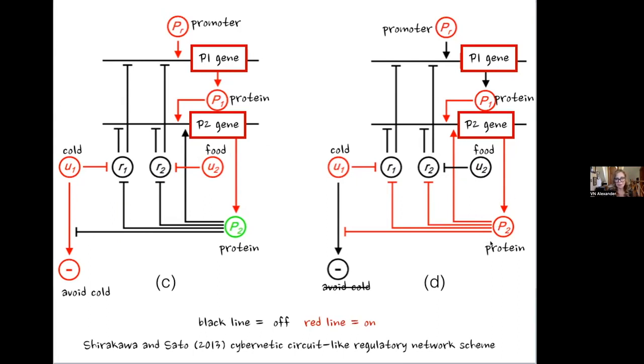Now let's look at D on the right. Protein 2 has built up so much that it begins to sustain its own expression. It's inhibiting repressors 1 and 2 now. So now you don't even need to have the food signal working. Also, the buildup of protein 2 somehow, they don't explain how, disinhibits this avoidance response to cold. So you've got, with the buildup of protein 2, this sort of runaway positive feedback loop.